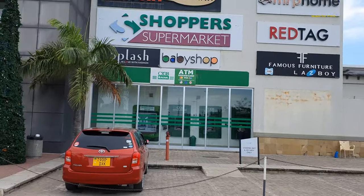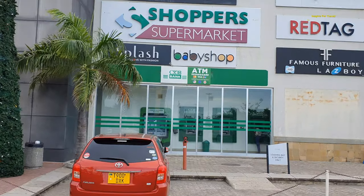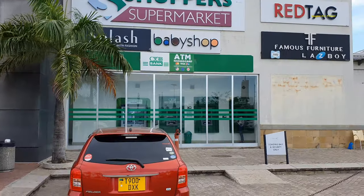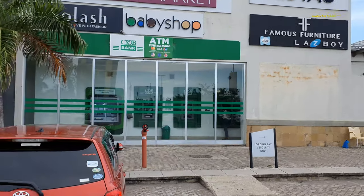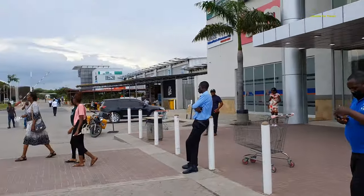Now over here we can see there's an ATM where you can take out money. So if you're wondering, if you come here, can you use the ATM? Yes, you can. You can use the ATM, take out your cash and different things like that. So that's really good.